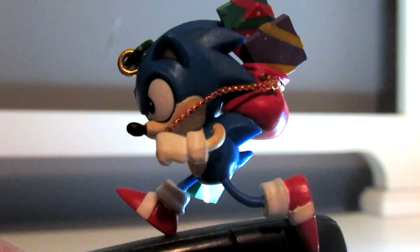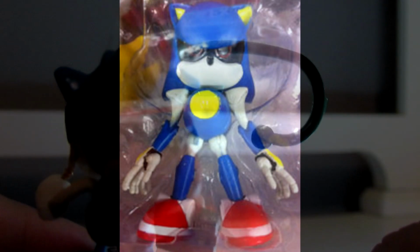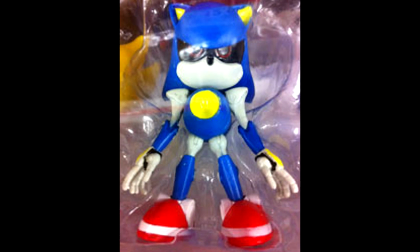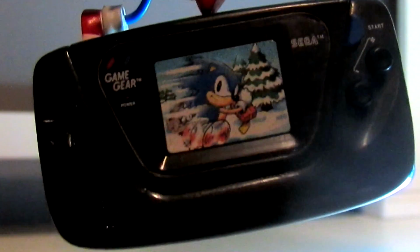And speaking of detail, the paint on this is really great. Like, yeah, there's some hiccups here and there, but this honestly looks better than a lot of mainline Sonic figures, and yeah, I did just say that, looking at you, Jazzwares Battle Sonic. So the Sonic portion looks great, but let's move on to the Game Gear.